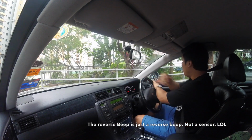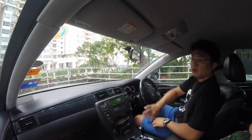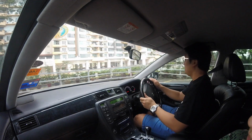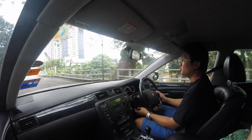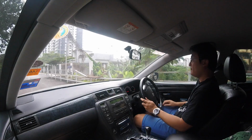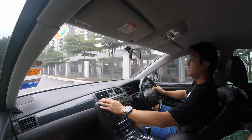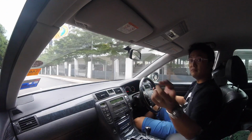Hi guys. So many of you requested me to review this Toyota Crown. So I got this car for my father, and of course it's not brand new when I got it. It is a 2005 Toyota Crown with a 2.5 liter V6 engine, and this was to replace our 2004 Toyota Camry.